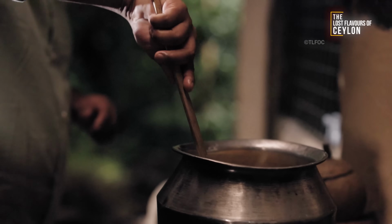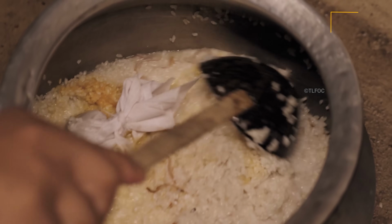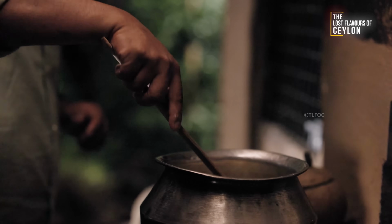As the rice cooks, its aroma fills the air, a reminder of the royal kitchens where similar dishes once graced the tables of Kandyan kings.